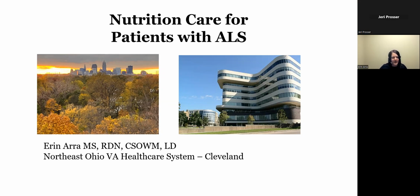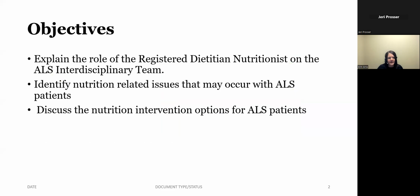So I just have a couple pictures. This is our facility in Cleveland, and then this is a view of Cleveland from our facility. I was looking at stock photos, and I'm like, oh wait, I have a good one. So glad to be here.